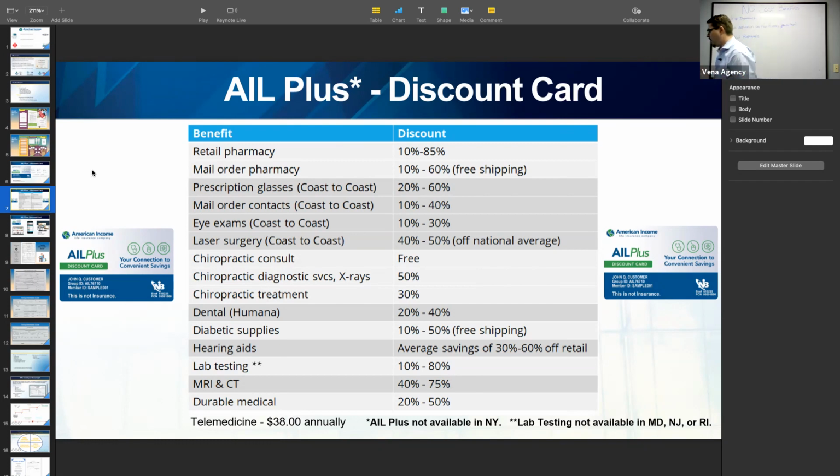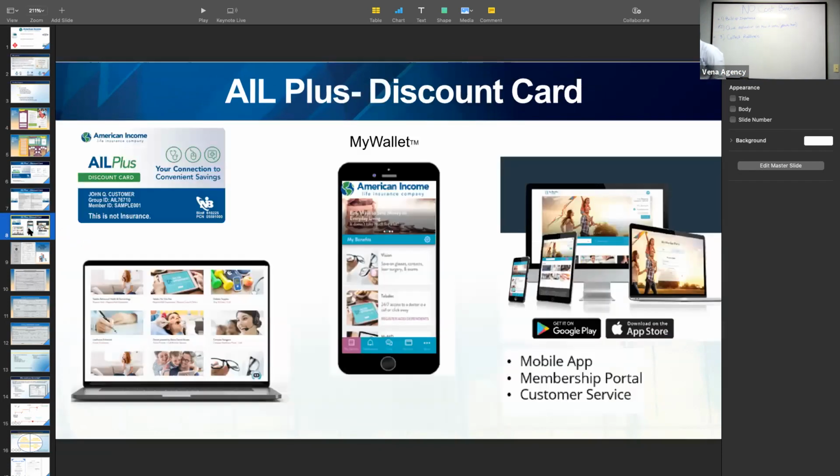Now, the way the card actually works is it's not really a physical card anymore. It's actually an app on a smartphone or the computer. This just got redesigned in August of last year, so it's about a year old now. It used to be called the AIL Partners card, and it was a little pink card and the discounts were 10 to 20%. Now they're 10 to 85%, right? So they can download this app right then and there. Anybody can download this app right now. It's free. Doesn't cost any money.